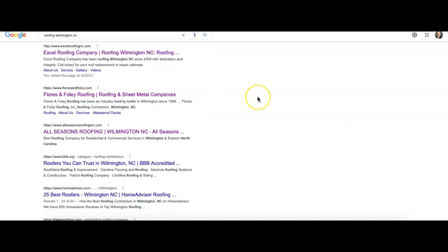After that, we're going to get into the organic section. We're going to have 10 results per page here. And these don't show up randomly. These all show up based on Google's algorithm and formula. And 2 parts that we've kind of talked about now with that are content and keywords. So we can rank our results based on our key phrase. So for our key phrase or keyword, roofing, Wilmington, North Carolina, number 1 would go to Excel Roofing, 2 would go to Flores and Foley, and 3 would go to All Seasons Roofing.